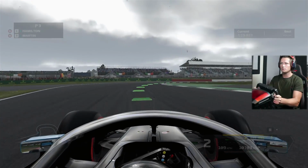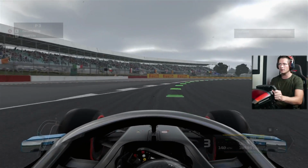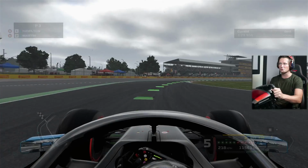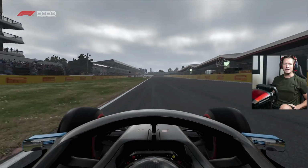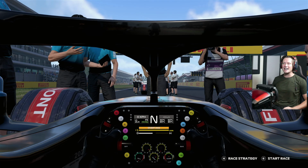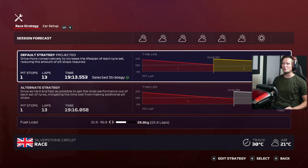Come on, baby. Be careful of this last little chicane. Kind of a little bit slow through that first corner there. Oh boy, P3 it is. It's looking like a gorgeous day out here. We are going to have a fantastic Grand Prix. We've got clear skies all the way throughout. Maybe a couple clouds, but nothing too crazy.